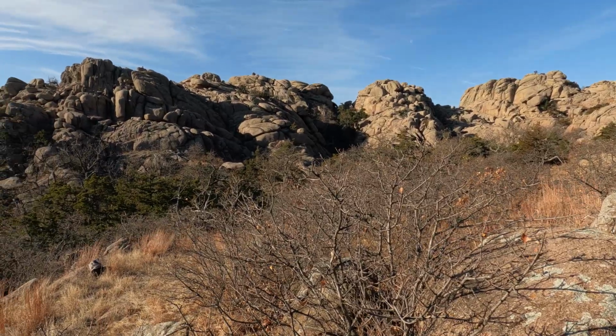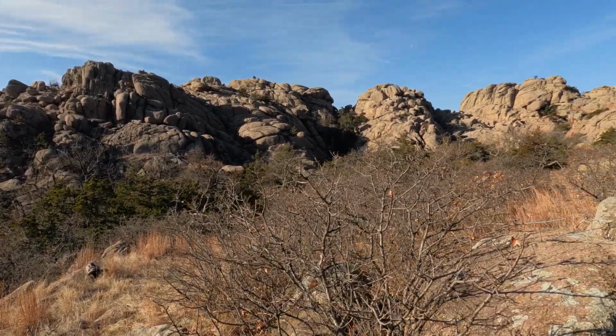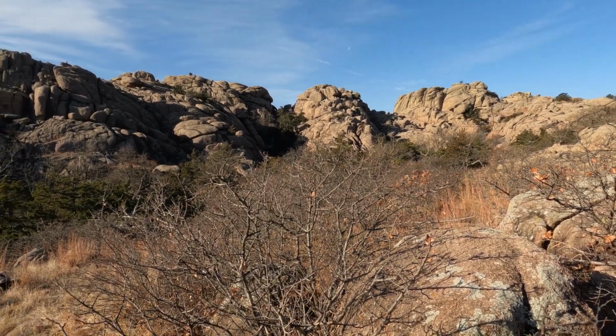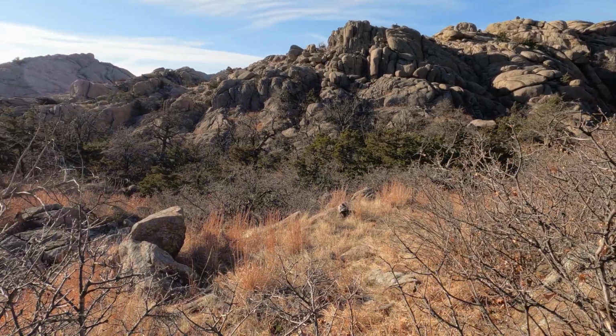Crisp, cool morning. So this is the direction we're kind of heading. We don't really have a plan. We're just kind of out. Maybe we'll go up through one of these valleys and see what's on the other side. It's pretty wooded down at the bottom down through here, which is kind of cool.